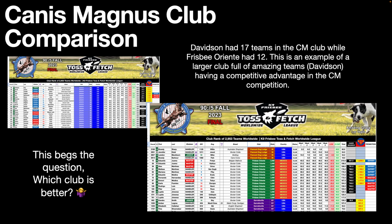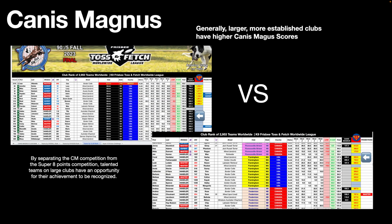So which club is better? I don't know. The more fun one to play on, I suppose. The one where you have more friends. No, it is what it is. The more data you have to throw into the Canis Magnus points competition, the higher the score is going to be. So generally, larger, more established clubs have higher Canis Magnus scores.